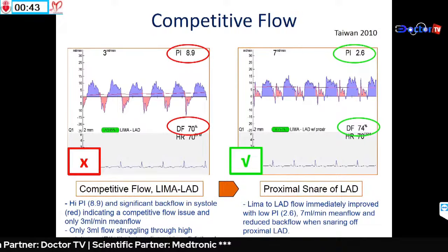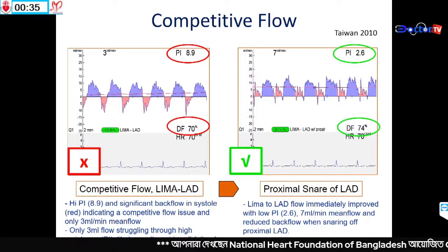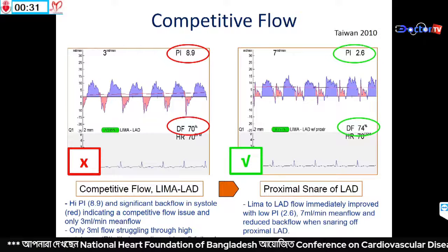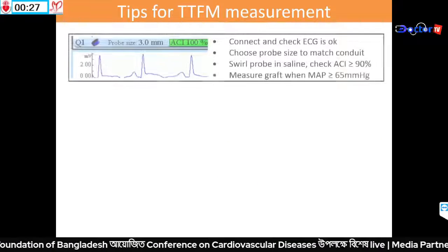So a patient had competitive flow, and then what was done? There was no technical issue. The proximal vessel was snared. After proximally snaring the vessel, the flow improved, which means that technically you haven't done anything wrong. This vessel was not properly diseased.